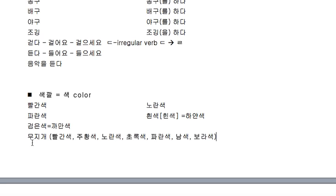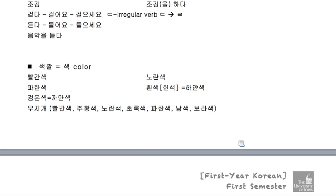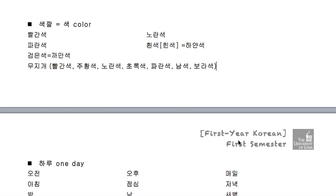So we Korean people memorize the rainbow color order this way. 빨, 주, 노, 초, 파, 남, 보. So if you memorize this, you can memorize color terms easily. 따라하세요. 빨, 주, 노, 초, 파, 남, 보. So please memorize this. Then you can recall Korean color terms easily.